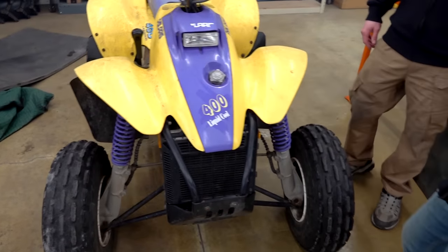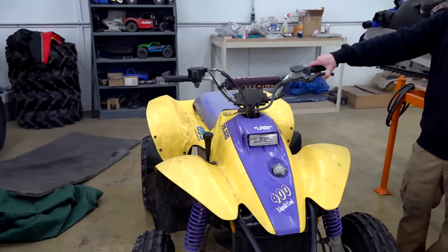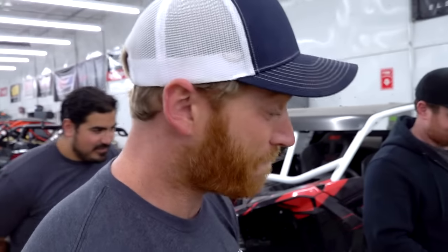That is a neat machine. Could be a ripper. A 400 two-stroke, that's a big dog. Real big dog. People don't realize when these first came out, they were actually really impressive, a few little things.